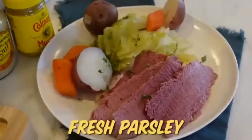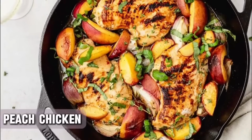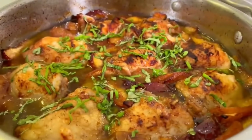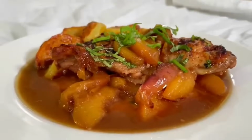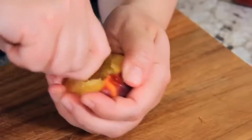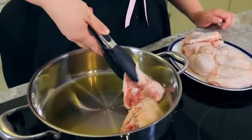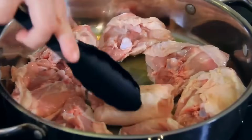Peach chicken became popular in the 1970s, aligning with an American trend of integrating fruit into savory dishes. This recipe combines the natural sweetness of peaches with the savory depth of chicken, creating a delightful contrast. Browned chicken pieces are simmered with fresh or canned peaches, with ginger and cinnamon adding a layer of spice that complements the sweetness. Additional peach preserves or syrup can be added to enrich the sauce, deepening the dish's flavor profile.